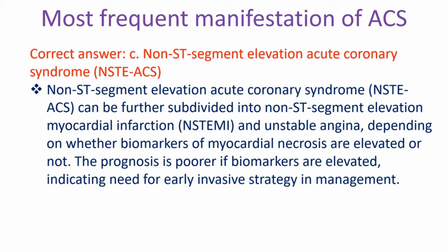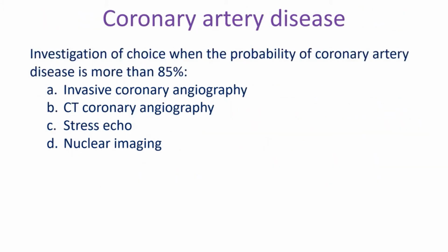Non-ST segment elevation acute coronary syndrome. Non-ST segment elevation acute coronary syndrome can be further subdivided into non-ST segment elevation myocardial infarction and unstable angina, depending on whether biomarkers of myocardial necrosis are elevated or not. The prognosis is poorer if biomarkers are elevated, indicating need for early invasive strategy in management.